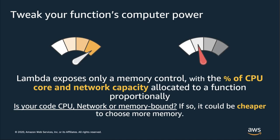Because provisioned concurrency doesn't really change the way that your functions execute, the core, most basic performance knob that we have with Lambda functions is the amount of memory that you've configured them for. And this doesn't change with provisioned concurrency. As you increase the amount of memory for a Lambda function, it proportionally increases the amount of CPU and networking capacity available to it.